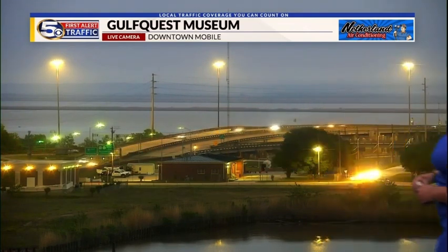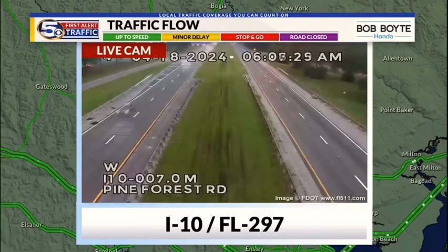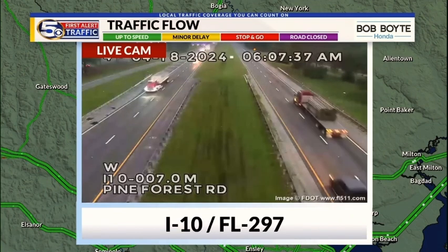Let's go ahead and check out another quick view. Let's see where we're heading. Over to Northwest Florida. This is I-10 near Pine Forest Road. Another spot we're going to be watching out for some eastbound delays into Pensacola. If you're heading westbound, typically you're in good shape.